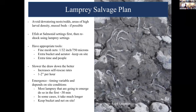Regarding drawdown rates, this is something that really can make a difference. Marty at the USGS lab has done a bunch of work, and there's a technical work group white paper about dewatering considerations for lamprey that just came out. The take-home is that slower is better. That gives them some opportunity to emerge from the sediment and get to the water. The recommendation, if you can do it, is literally one to two vertical inches of change per hour.